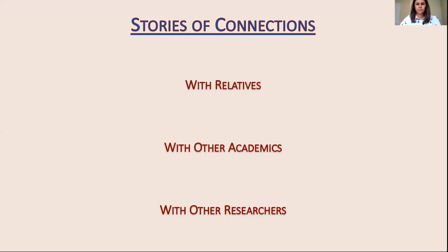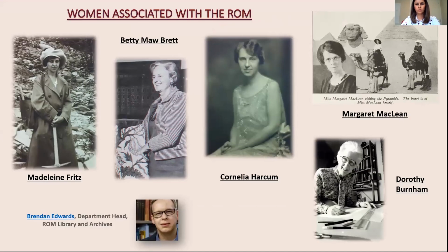We got a connections grant, and this connection is the theme of this project, and connection has been very much part of our experience. And I'm just going to run through a few quick examples of stories of connecting at various times with relatives, with other academics, and with other researchers. This is one of my favorite experiences.